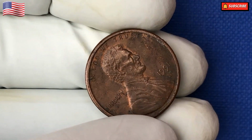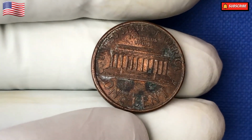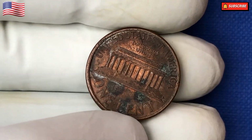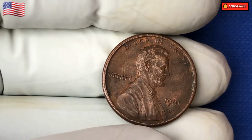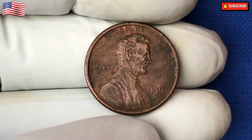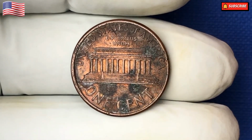The condition of the coin is just as important as the error itself. As with any collectible item, the better the condition, the higher the value. A 1991 penny with a double die error in pristine or near-perfect condition can be worth a small fortune. Coin collectors place a high premium on coins that have been well preserved, and the 1991 penny is no exception. If you've kept your pennies in excellent condition, you may be sitting on a valuable treasure.